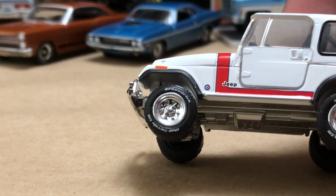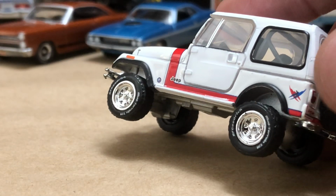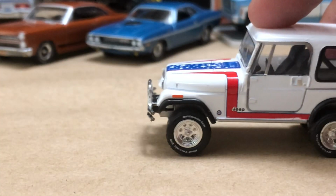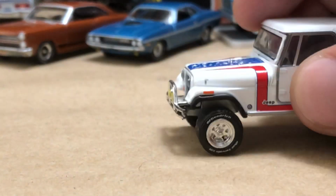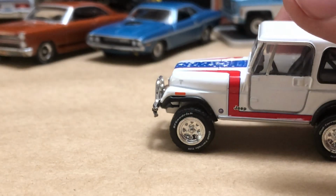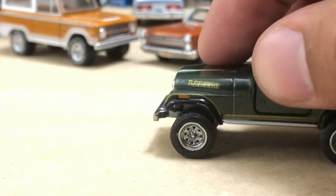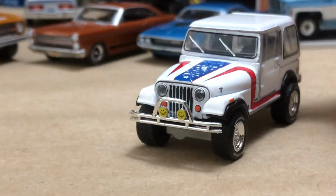There we go. BF Goodrich radial TA or mud terrains. Tampo. There's a graphic in the back there. You can see that the axle is pushed back, and that's a hallmark of this casting. What we can do to fix that is basically we'll have to cut this out and move the axle forward. So just take a Dremel and you can do it. It kind of bothers me. And it is something on this casting because if you look at my Laredo, it pretty much does the same thing. So you can see how it's back a little bit.